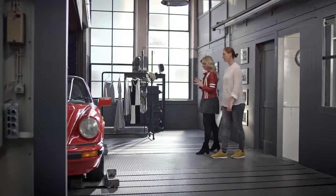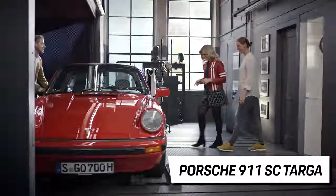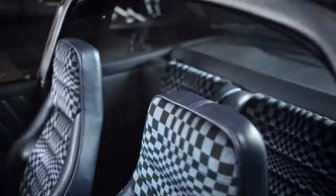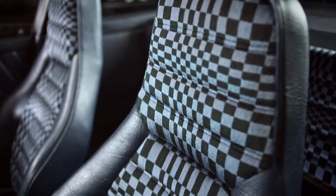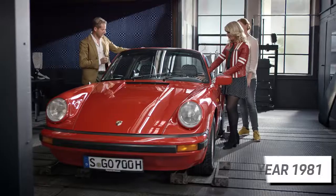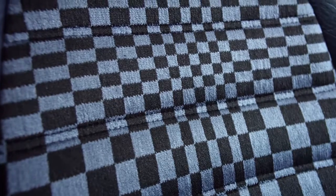Wow. It moves too. It's a Targa, it's an SC, and it's from 1981, but it's very typical for the way it's done for the early 80s or late 70s, you could say. 70s, because it's like psychedelic. I love it. Exactly, we have the Pasha pattern, it's called, and it's been based on the waving checkered flag, basically, when you drive over the finish line.